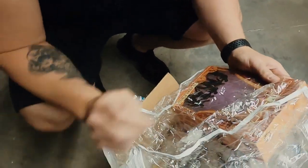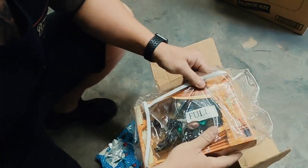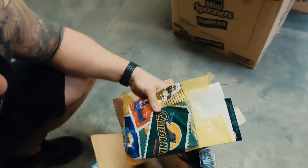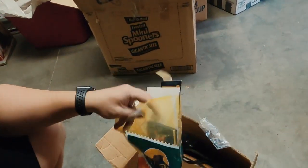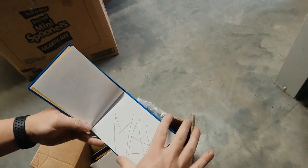NSYNC something. Oh, it's an NSYNC doll. NSYNC doll? Yeah, that's a band. Before your time, dude. Before your time. Drew, if you're watching, dude, Disneyland. Oh, wait, you're Disney World, dude.